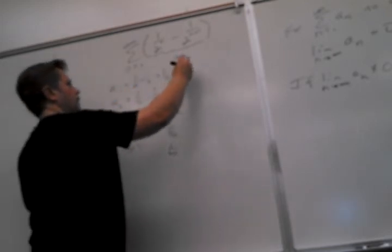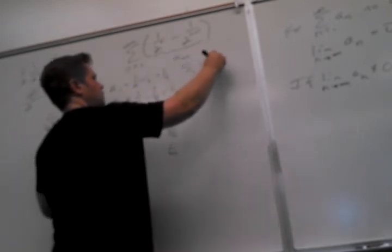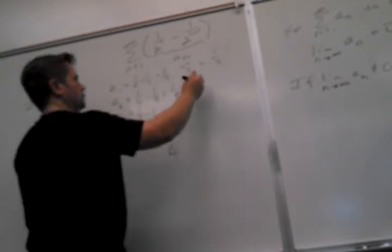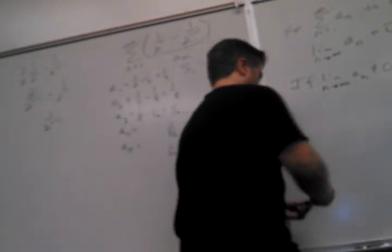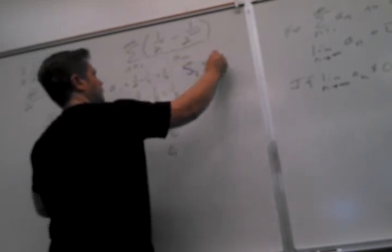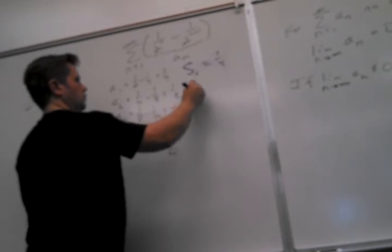Now here's what S1 would be: the sum of all the elements up to the first element. Well, that's the first element. So what's S2? S1 is always the first sequence element because it only goes up that far. What's S2? And what does that S stand for? Sum. Those are the partial sums we're talking about. So S2 would be the sum of all the sequence elements up to the second one.